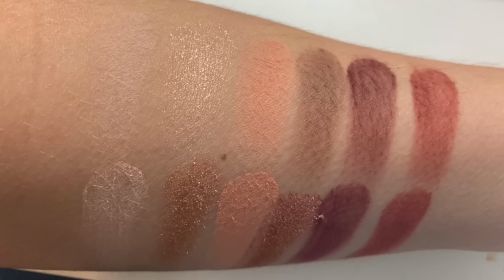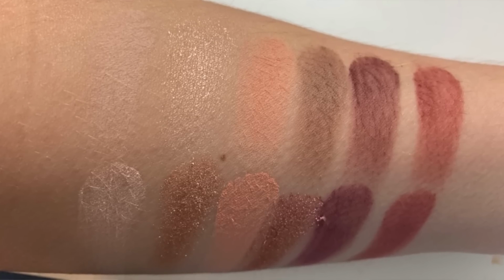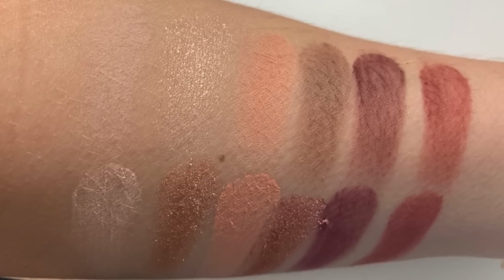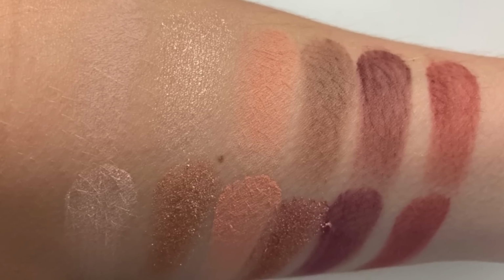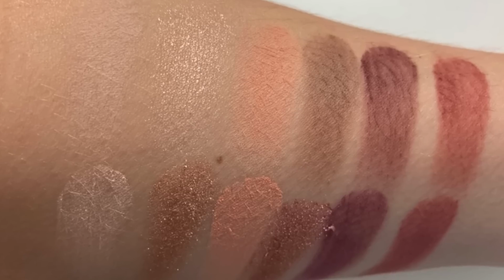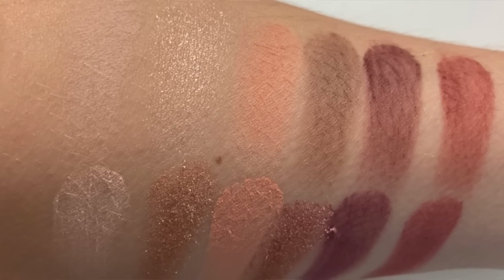Now I have done some swatches of these, so let's just go through those really quickly so that you can see how similar these products actually are. The Revolution Pro palette is on the top and the Huda Beauty palette is on the bottom. So from left to right, we've got Neutral and Bare, Glitzed and Crave, Delight and Play, Glamour and Fantasy, Majestic and Love Bite, Zoned and Spanked.